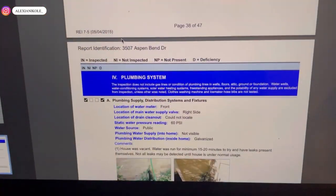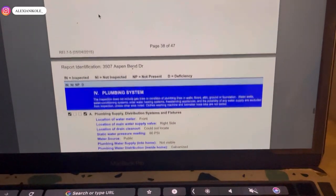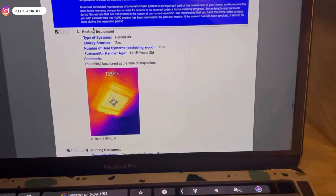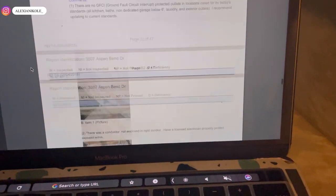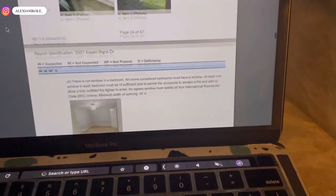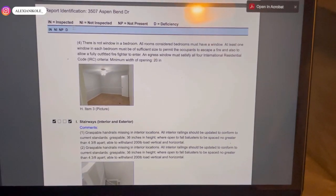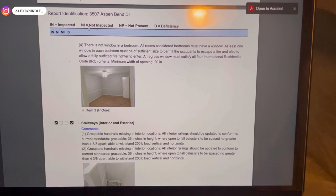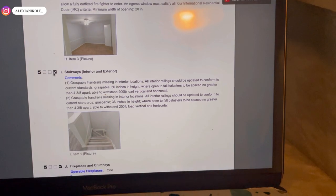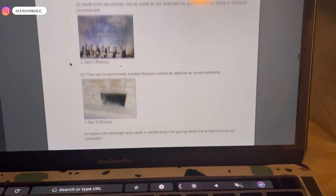Let me show y'all. So when you look at an inspection report, this is what they look like, right? It just goes section by section like this. At the top of each page, it tells you whether they inspected it, not inspected, not present, or deficient. So it was inspected and it's deficient. Most of everything is like that.